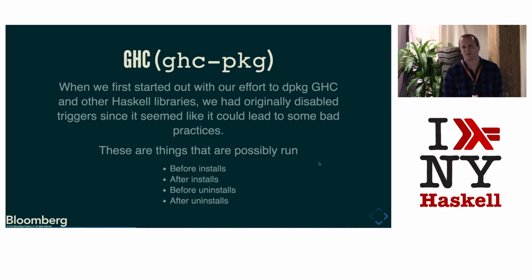If you don't know what triggers are, they're different scripts that you can have run in the Debian process either before an install, maybe after an install. You could have it run before you remove something or after you remove something. So often you're cleaning up things in the system. Maybe you're talking with systemd to tell it to start a service for you, and you wouldn't want it to try and do that after you've removed the package, right? So you probably want these triggers.